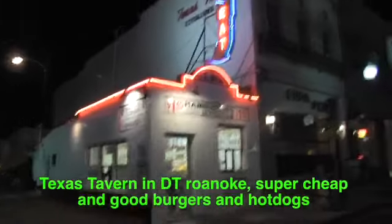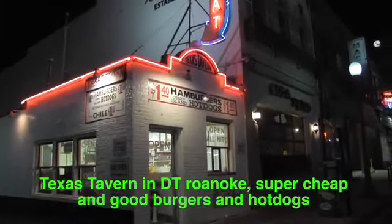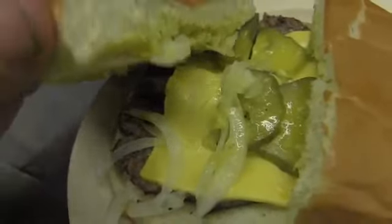Well, it's nice that in this day and age there's still original Americana style places. Surprisingly good deals. According to GPS, it's only 9 hours. This is one place we're stopping in.